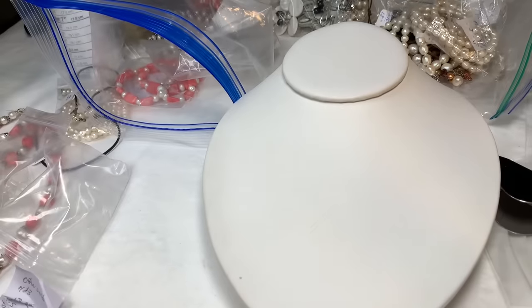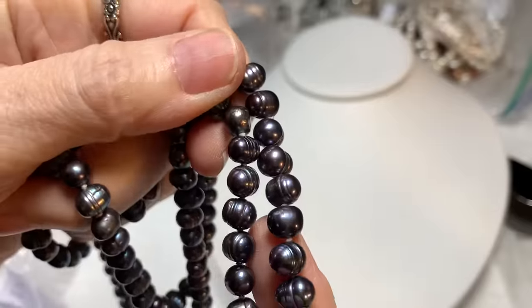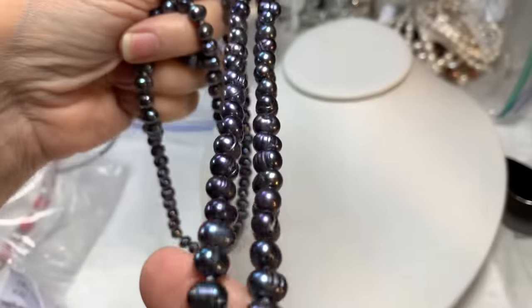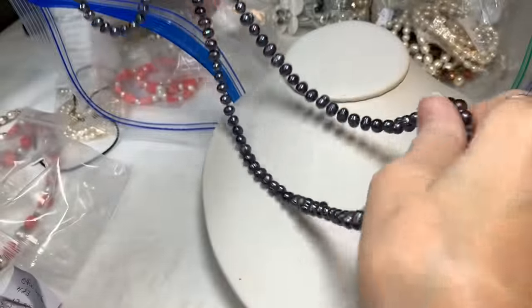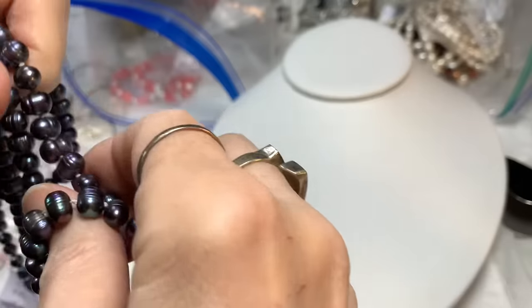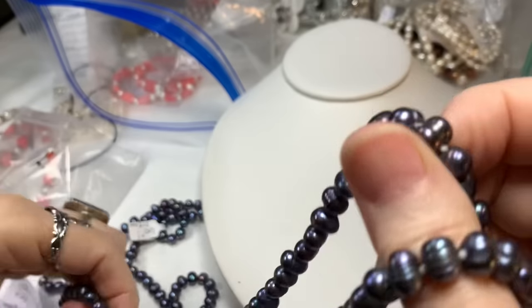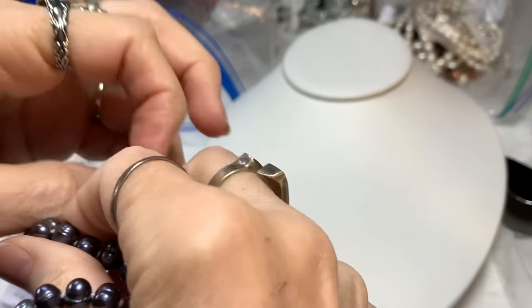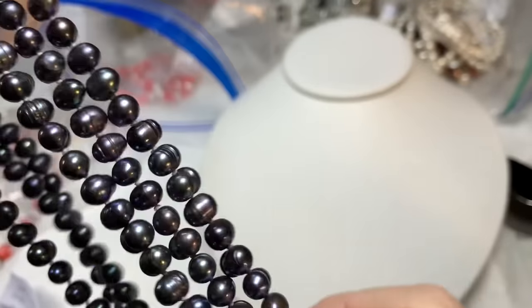And did I measure them? Baroque peacock, 7 to 9 millimeters. I sure did. So 7 millimeters that way, 9 millimeters that way. So they're a pretty good size. And again, 60 inches long. So now I'm going to double it, triple it up a bit so you can see what it looks like on the bust. And you can get an idea of what you're going to look like when you wear it.